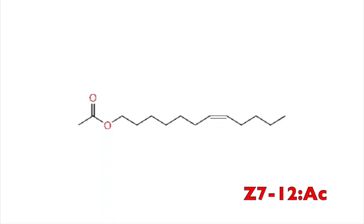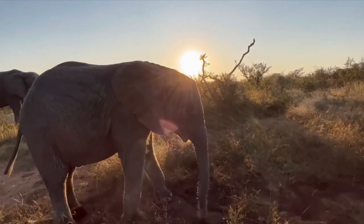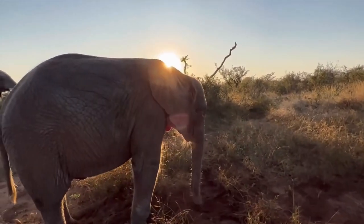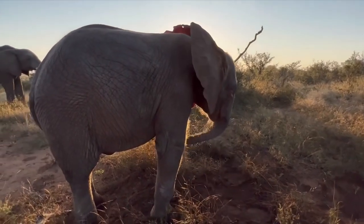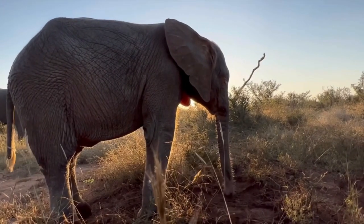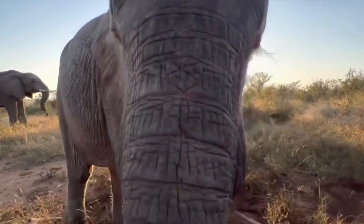The second pheromone that is produced by Asian elephants is the female pheromone, which is Z7-12-AC, pictured here. It is produced by females during estrus, which is their reproductive period, and is primarily found in urine. While must occurs regularly, female elephants are only in estrus for several days every 4 or 5 years. This makes synchronized breeding absolutely critical for Asian elephants.